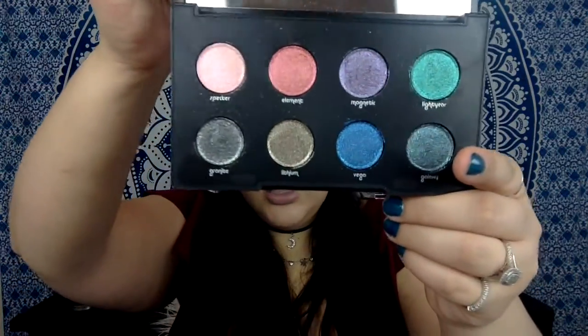Alright, so the next palette is the Moon Dust palette from Urban Decay, and I do have to use a glitter glue and everything, and it does pack really nicely onto the lid. I haven't used it a lot, but all the shades that I have used are Element, Magnetic, Light Year, Galaxy, and Granite.